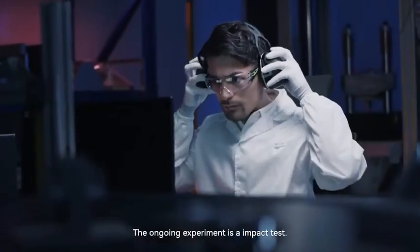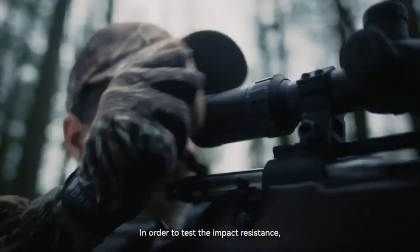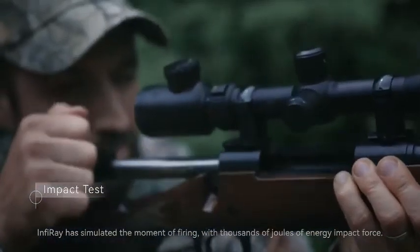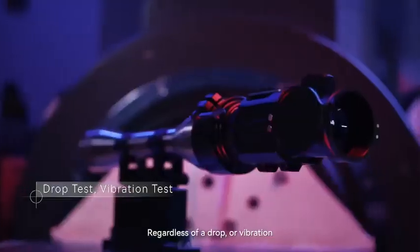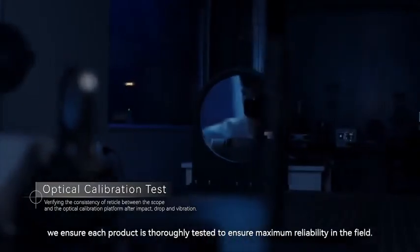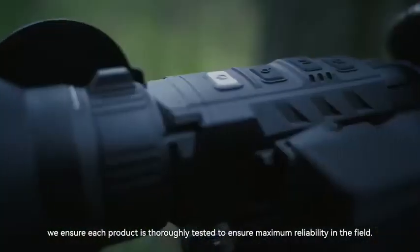The ongoing experiment is an impact test. In order to test the impact resistance, InfiRay has simulated the moment of firing with thousands of joules of energy impact force. Regardless of a drop or vibration. In our testing facility, we ensure each product is thoroughly tested to ensure maximum reliability in the field.